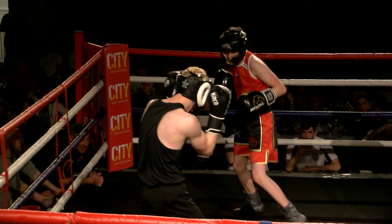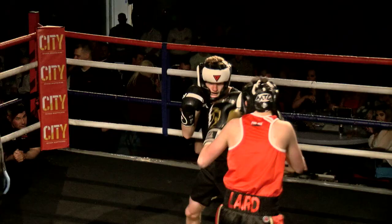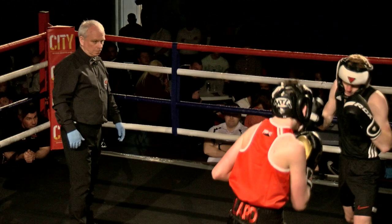Fraser resetting with some good shots there. Jack, good guard as well. Jack keeping that head movement going. Oh, nice 1-2 and a 1 at the end. 1-2-1, very good combination. I'm impressed the fact that young Jack looks like he's settled into this. Looks like he's starting to enjoy himself. Doesn't seem bothered by the gap in age at all.